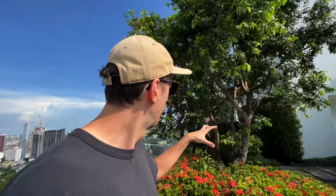And this bit here that I've come out onto is kind of like a miniature sky garden. This building is pretty slender, so it doesn't have a lot of space for amenities up here, but it does have this. And now there is a second pool located on the 7th floor.